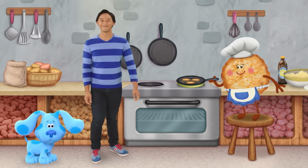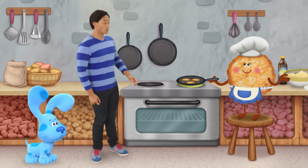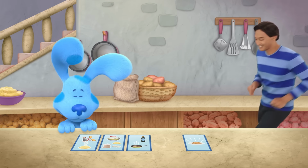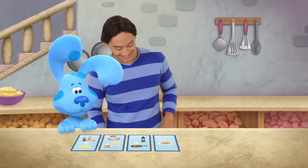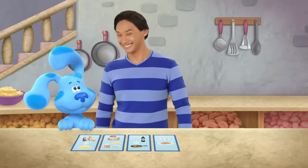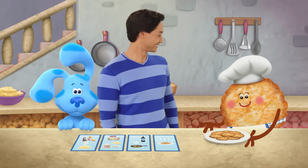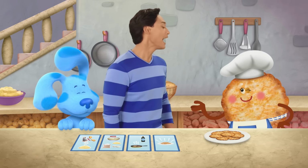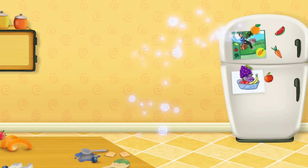Well, the frying's almost done. What comes next? Well, let's see. We shredded and mixed and fried the latkes. So, now it's time to serve. Shred, mix, fry, serve. Thanks a latke. Happy to help, Lady Latke.